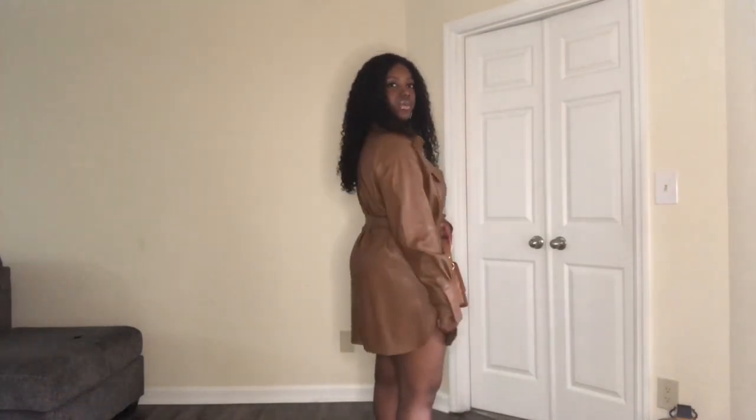I tied it as a dress. And of course, as we can see, I can also wear an over the shoulder jacket as well. I paired it with my brown bag that I got from JW Pei, I think.